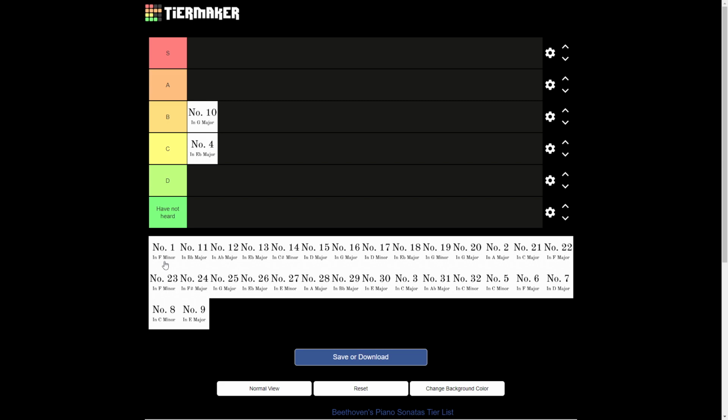Okay, so the very first piano sonata, that's the one in F minor. Where would I put this? Beethoven's very first piano sonata. I would probably put it around the B tier as well. It's not something I find myself listening to every day. It is one of the piano sonatas that they teach in college, in music school, to teach about musical form and whatnot, especially the first movement. But I particularly like the fire of the last movement, the finale. I think it's a presto, if I recall. But definitely worth a listen. All right, let's choose another one.